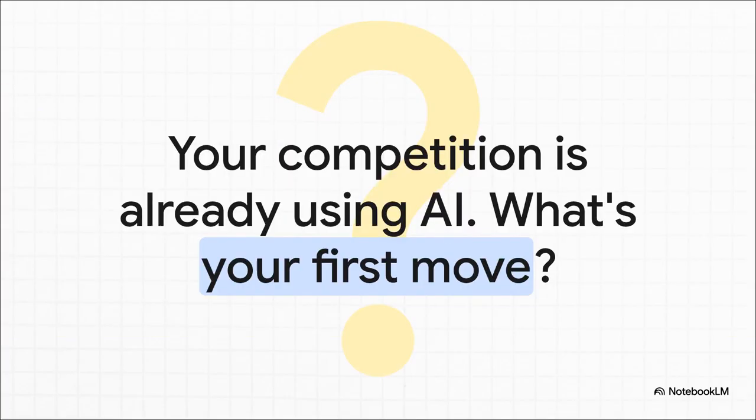And we'll end with this thought. With nearly 80% of businesses already on board, this is no longer a question of if you should adopt AI, but when and how. The tools are more accessible than ever, and the strategy is clear. So the only real question left is, what's your first move going to be?